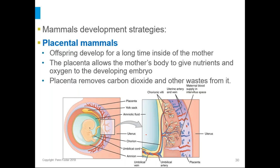And the most common mammals are the placental mammals. This allows the offspring to develop for a long time inside of the mother because the placenta allows the mother's body to give nutrients and oxygen to the developing embryo and remove carbon dioxide and other waste from the developing embryo.